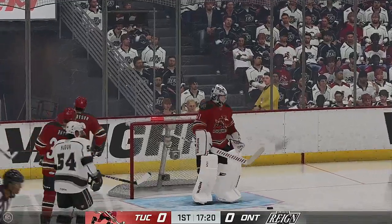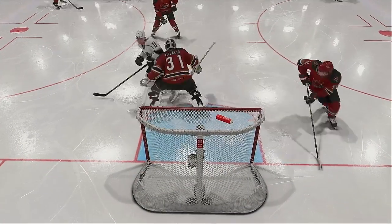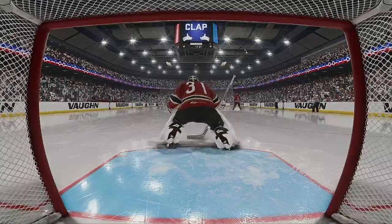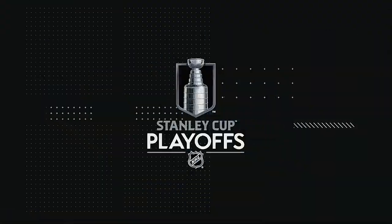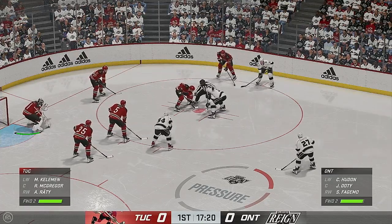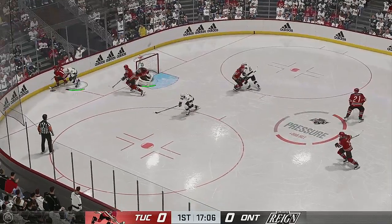He's doing absolutely everything he can to keep his team in this game, James. Unbelievable save. Let's have a look at that last save again. It was absolutely incredible. You're under pressure, you're under attack, really under siege, and you find a way to get to the puck. This is the stuff that champions are made of. Won the draw, they'll look to set up. Gets a piece of it to keep it out.